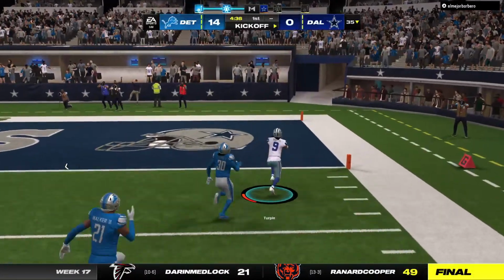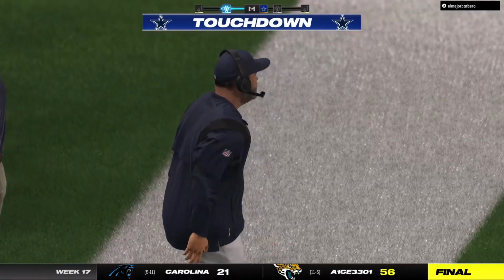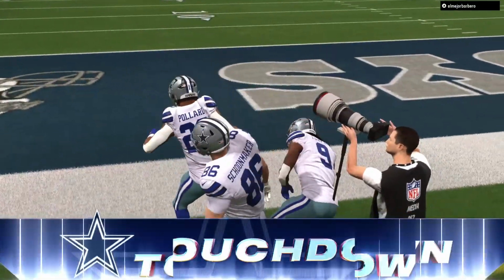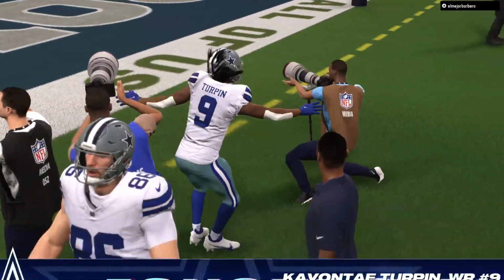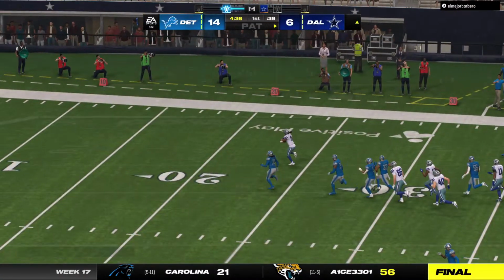He might take this all the way. He will take this all the way. Touchdown, Cowboys. They were already down 2 scores early. They needed something to try to stem that tide, and that certainly qualifies. A big play to get them in the end zone.